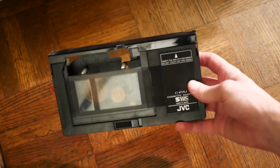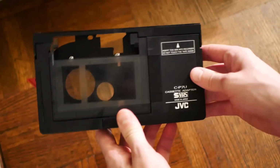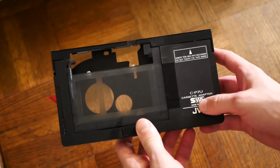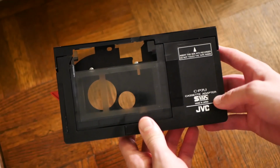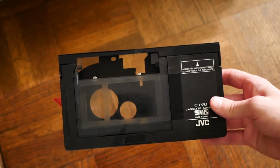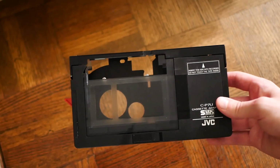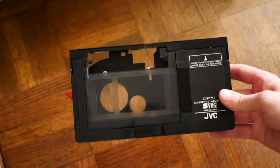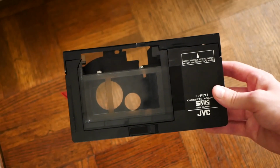I don't think this is meant for home recording. I think it's an adapter. Looks like it's for SVHS? Yeah. I know that there were a few different formats. I don't know a whole lot about the format wars back then, but I know that there were Beta tapes and a few other formats, so maybe this was to adapt some of those other formats.